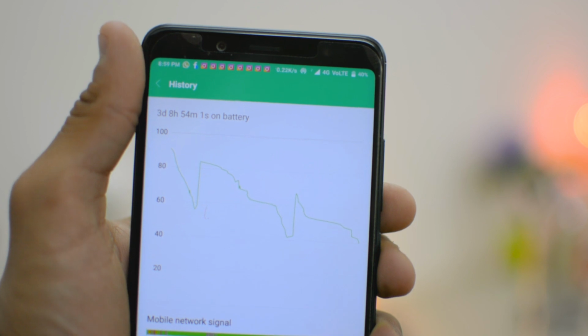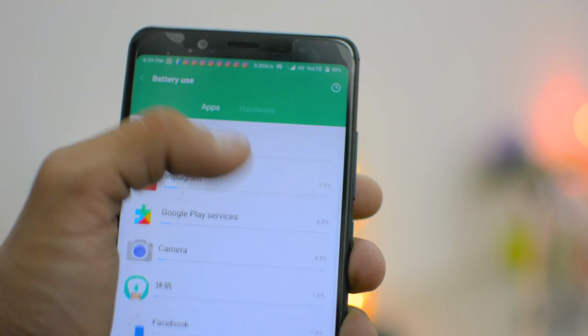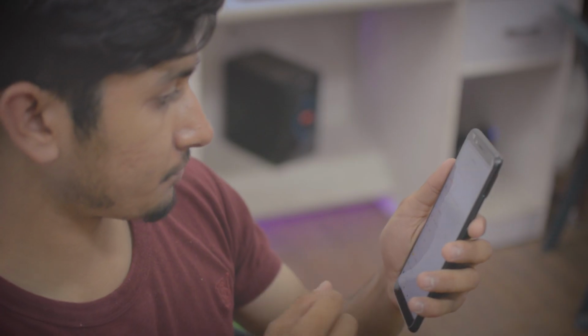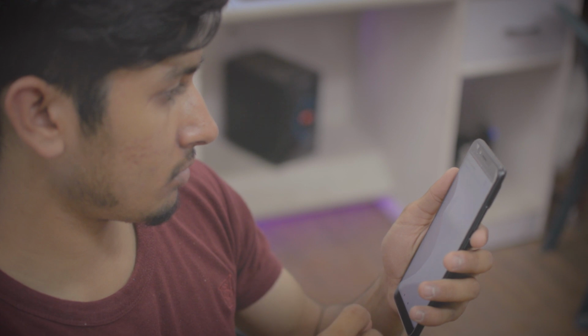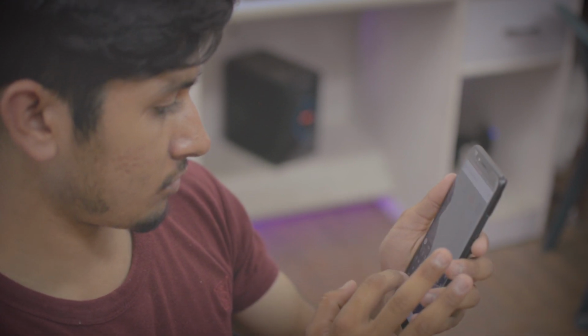Also, it has a 4000 mAh battery, and the device performs amazing in battery life. I'm using this device for the last 2 days without charging, and it works perfectly fine. I'm a moderate user. I don't play games too much. I use only social apps, browsing, and taking photos. I use the phone in 10 to 15 minute intervals and put it back in my pocket, and the phone performs amazing in battery life.